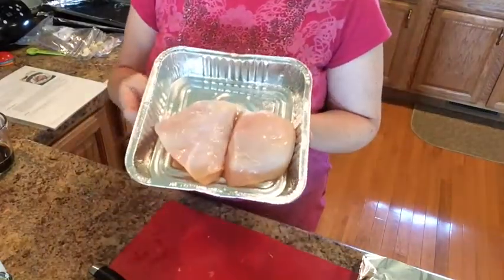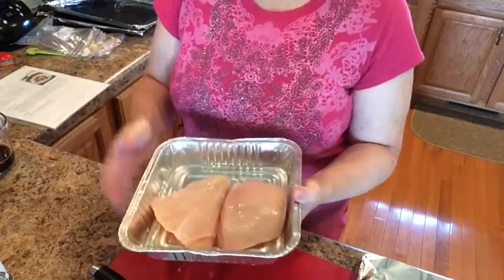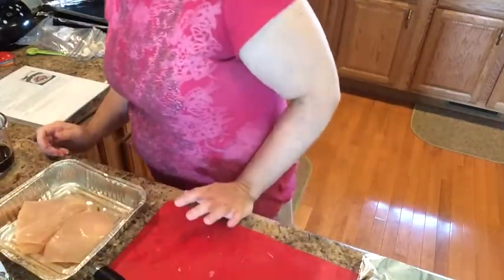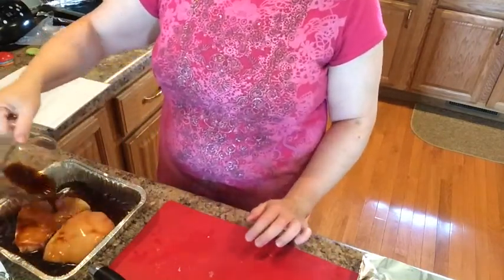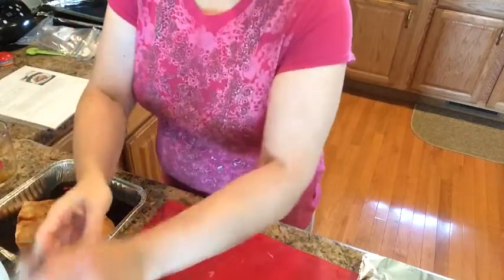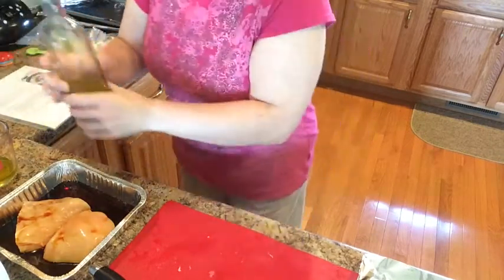By the way, I sprayed this with nonstick spray first. That's why the chicken's sliding all over. But spray your pan first so it doesn't stick when you bake. And then lay your chicken in the bottom. Then you're going to need 1/2 cup of soy sauce. You just pour it over the top of your chicken, like so. Then you need a 1/4 cup of oil. I'm using olive oil. Like so.